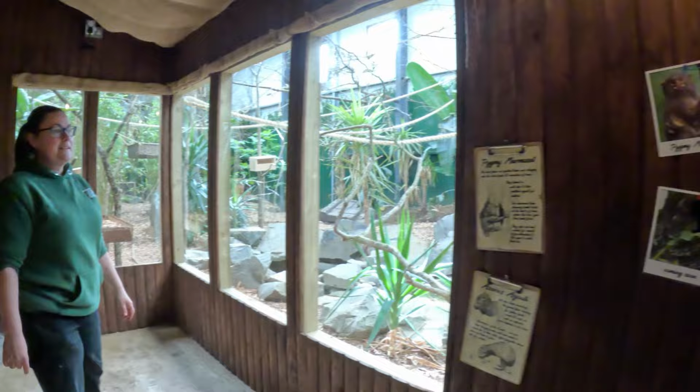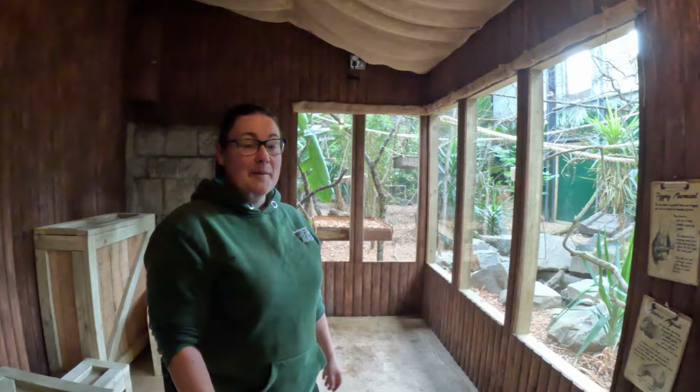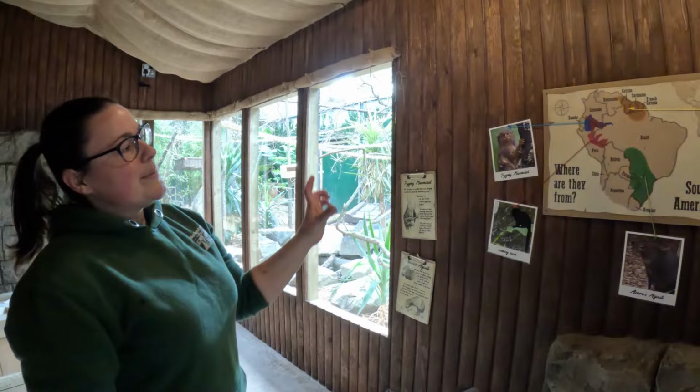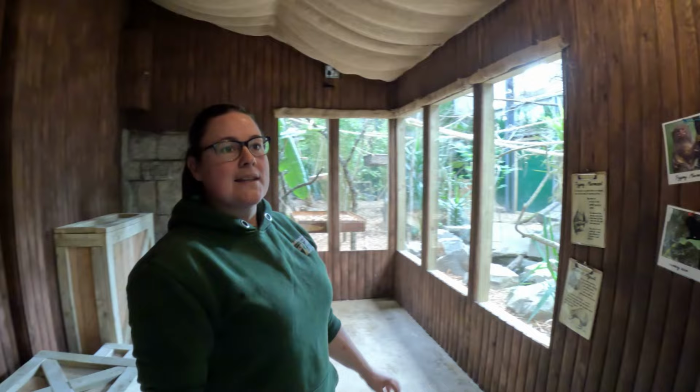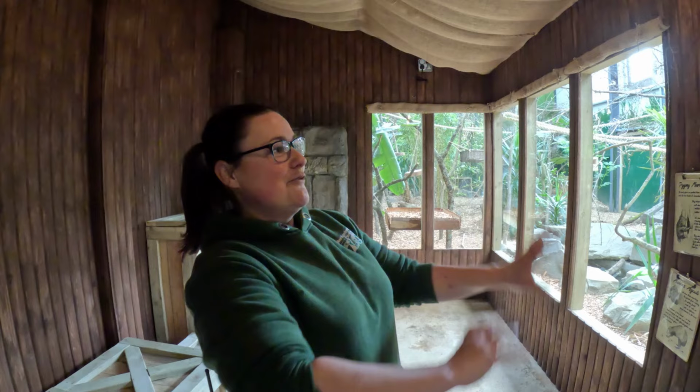Oh, yes. So we've got two of the four species in here, so some of it is still a bit of a surprise, although I feel like you may have already told our viewers on YouTube. At the moment we've got pygmy marmosets and the Azara agouti. They're all from South America, but from different parts of South America, so we've got this map here which shows you where all four species are from. There is a slight crossover in habitat type, so it makes sense for them to all be in this tropical rainforest style exhibit, but they are all from slightly different parts of South America, which is really cool, because they all have slightly different conservation issues and threats. So that's what we went for with that one.